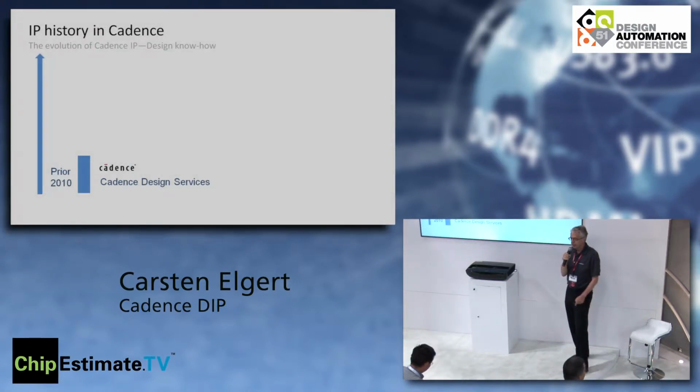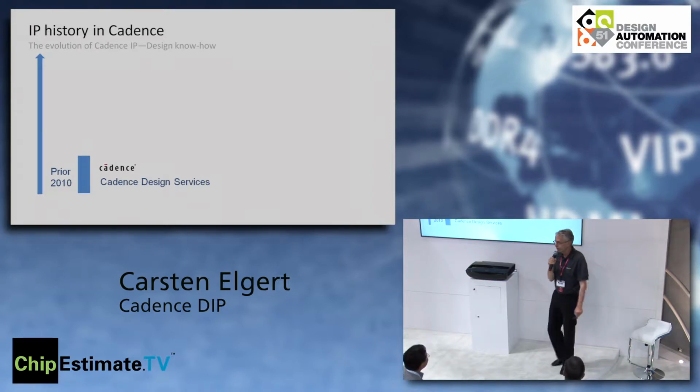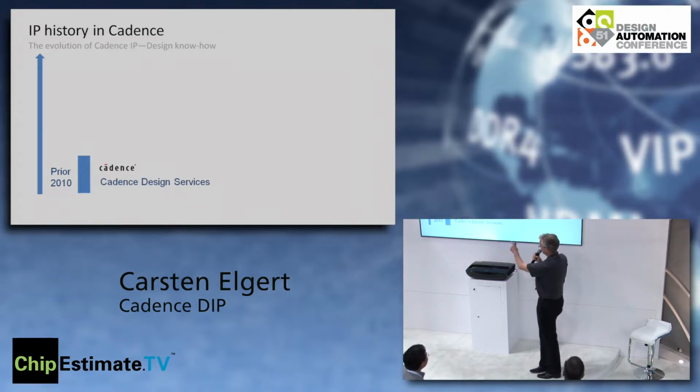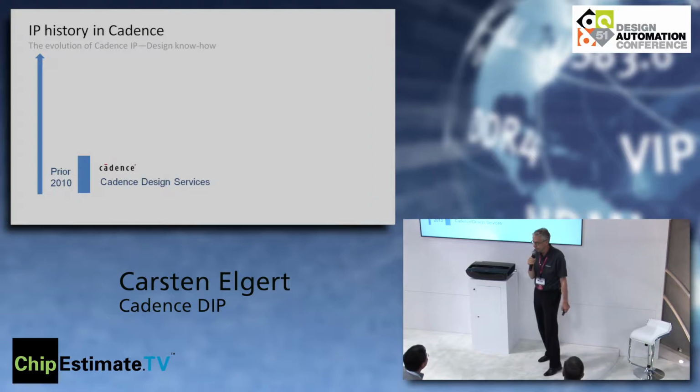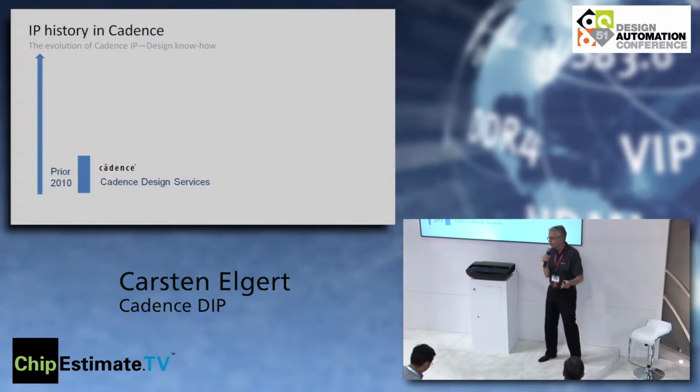Some of you think, well, Cadence is only very short in IP, or you might not even have heard that we are in IP, but that's not quite true. Even before 2010, we had an IP department. It was the Cadence Design Services who designed for customers and had contractual agreements to use the design and reuse it in other circuits as well.